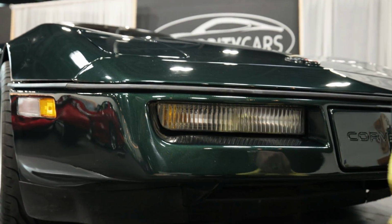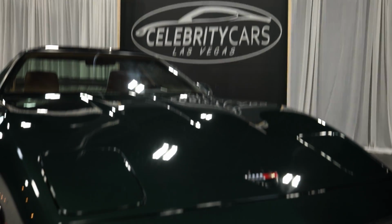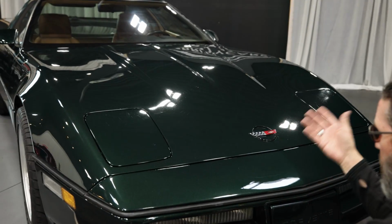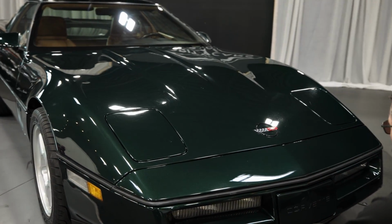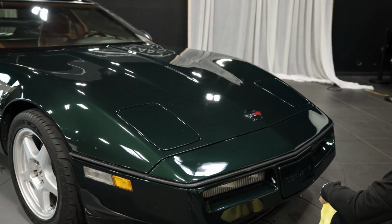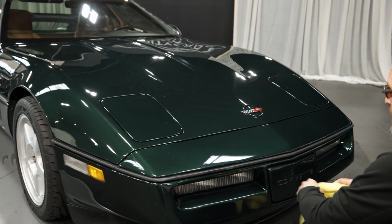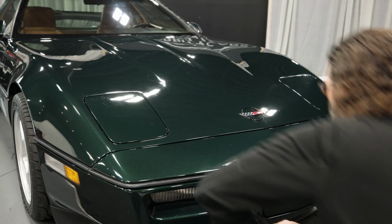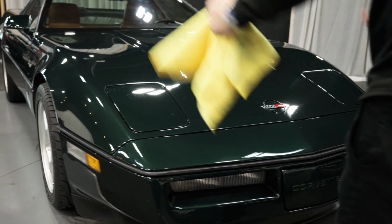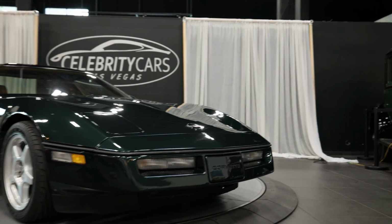And as I sit here, folks, and I look up at the front of this car, it's actually really, really pretty. There's a couple little blips. I'm pretty sure the price tag is not for a gajillion dollars for a ZR1. This is a nicely used ZR1 in green. Manual transmission, 400 horsepower, and it's ready to go. Headlights work. It drives great. We'll drive it together in just a little bit.